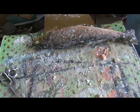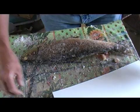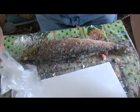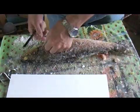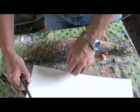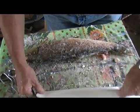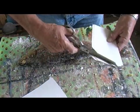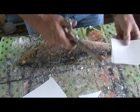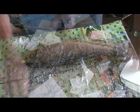I've got some card here, or thin watercolour paper, which will do for the shape of the fins. So first I'm going to want a couple of pieces. So fold my paper over, so to get two at the same time. Like that to hold the tail.